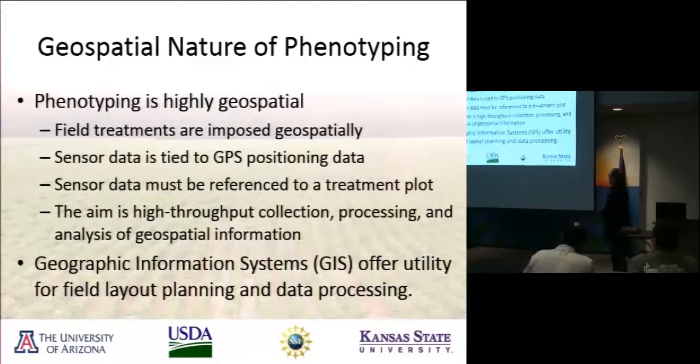The sensor data that we collect has to be tied to GPS positioning data to locate it. Sensor data must then be referenced to a treatment plot so that we know what treatment imposed at a particular location in the field should be associated with what sensor data was collected at that location. So the aim of high-throughput phenomics is the collection, processing, and analysis of geospatial information. And as it's been said already, it's really an extension of precision agriculture and all of the technologies that we've been studying in precision ag over the last 2 decades applied to plant breeding.